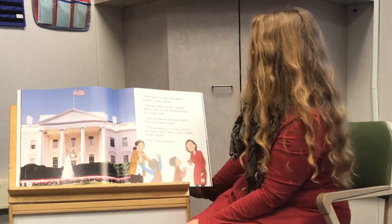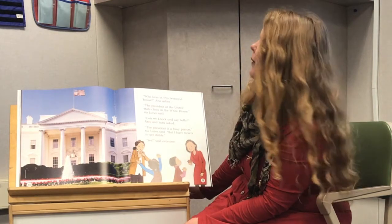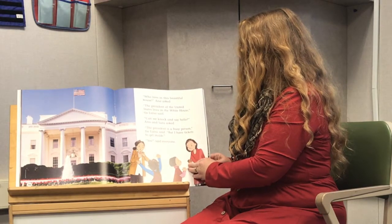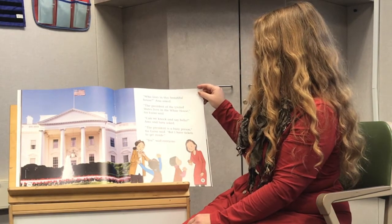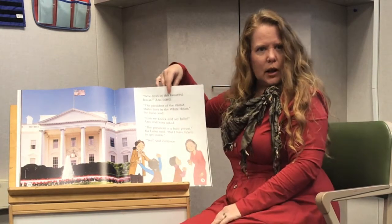Who lives in this beautiful house? Anna asked. What's the answer? The President of the United States lives in the White House, Tia Louisa said. Can we knock and say hello? Anna and Sarah asked. The President is a busy person, Tia Louisa said, but I have tickets to get inside. Yes, said everyone.